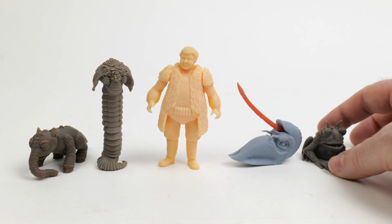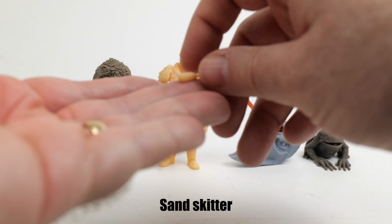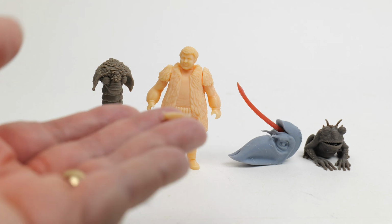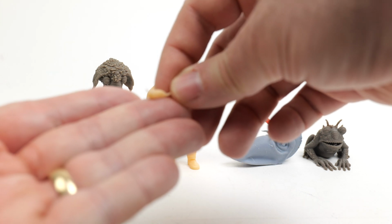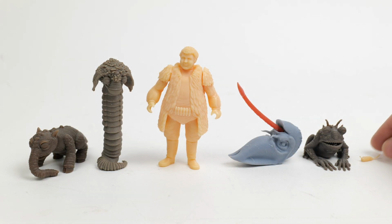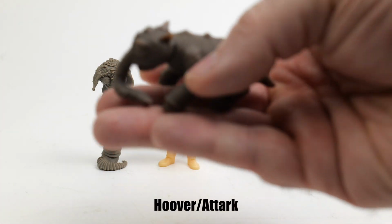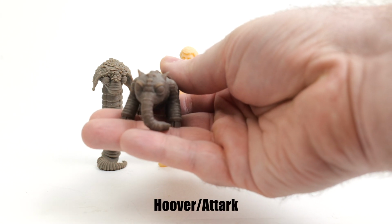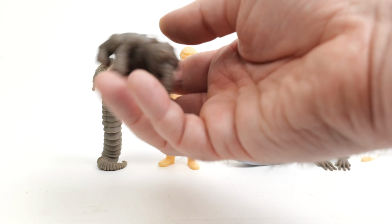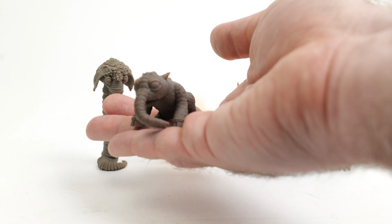We've got, I think this is called a sand skitter. They made one of these for the Sideshow Collectibles Jabba in part of like an accessory pack. I don't even know if you can see this, it's so tiny, but he looks like a little combination slug and rat, I guess. Then we've got, over on this end, Hoover, otherwise known as Atark. I made a video about him as well. He never actually appeared in the film, but they did make him. They made a whole puppet for him. You can check out my video if you want to see more about that.